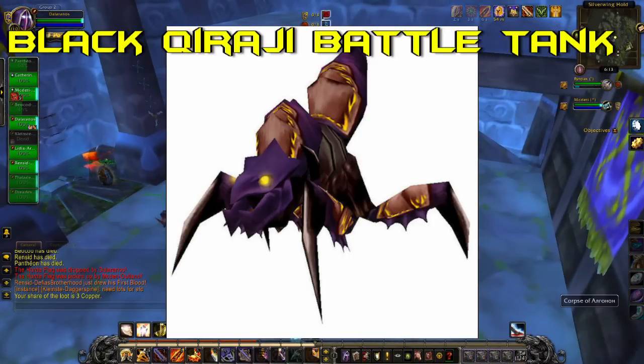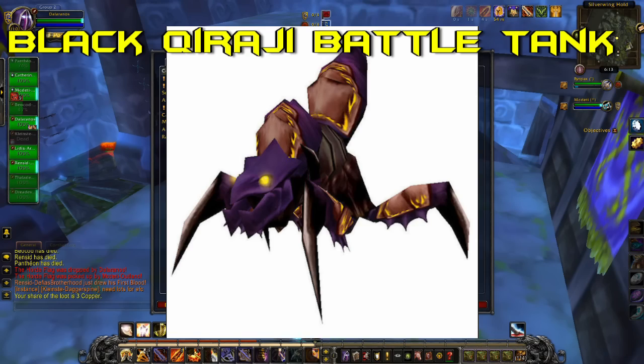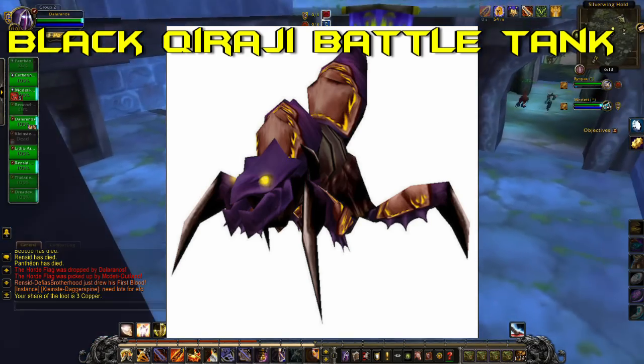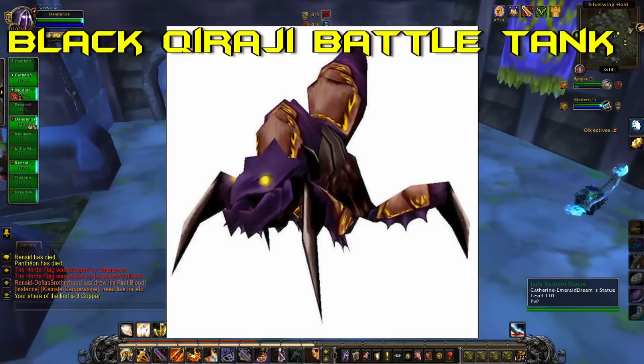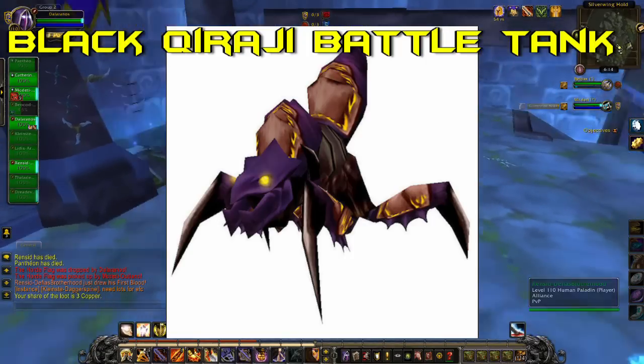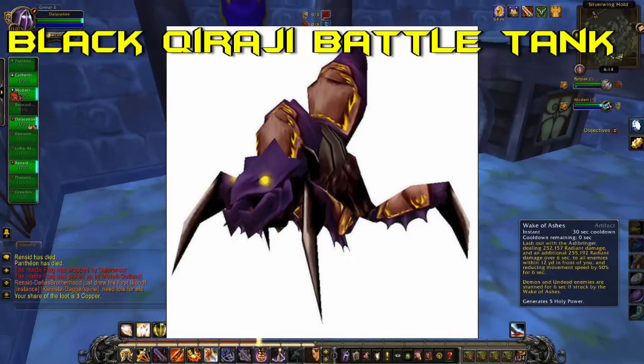Now obviously this is a no longer obtainable item, but I must say if you actually do have this Qiraji Battle Tank, you are by far one of the most dedicated people to actually play this game, and have my gratitude towards you.